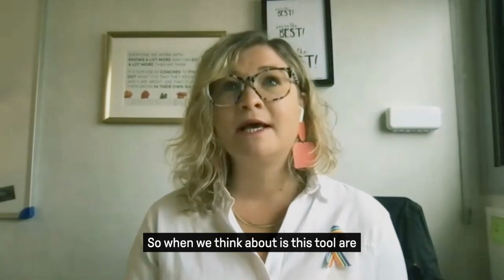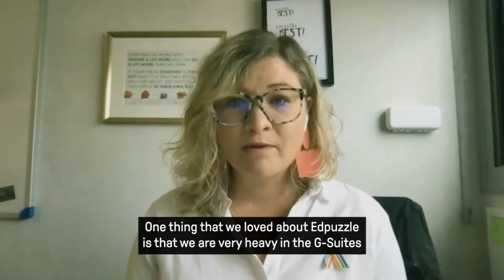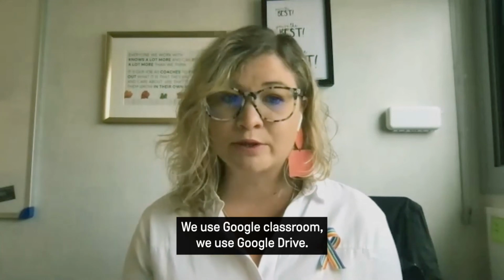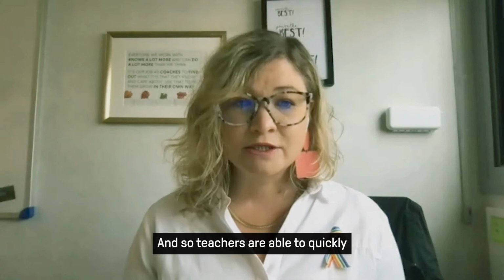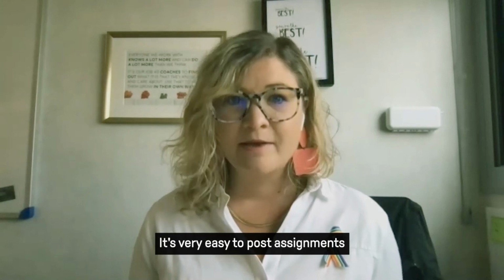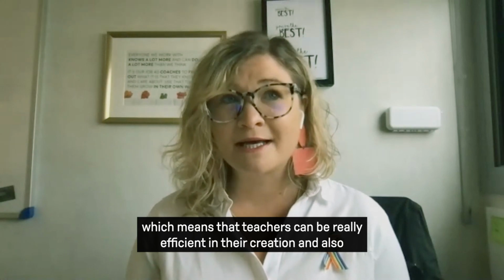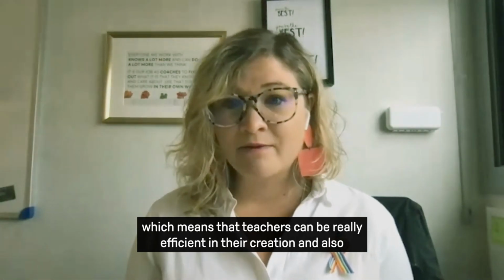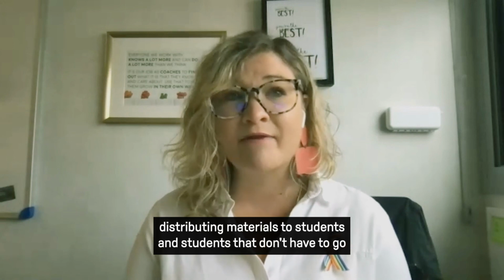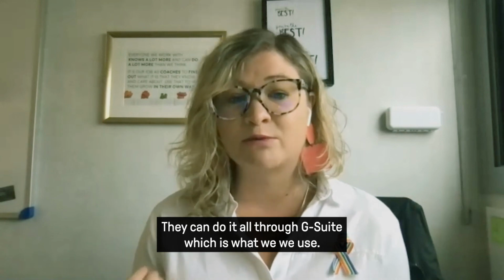So when we think about, is this tool going to be good for our school? We also have to think about, does it integrate with the tools that we already use? One thing that we loved about Edpuzzle is that we are very heavy in G Suite. We use Google Classroom, we use Google Drive. And so teachers are able to quickly transfer all their students from their Google Classroom into Edpuzzle. It's very easy to post assignments, and even post assignments to certain students, which means that teachers can be really efficient in their creation and also distributing materials to students. And students don't have to go into many different places to log in and get the content. They can do it all through G Suite, which is what we use.